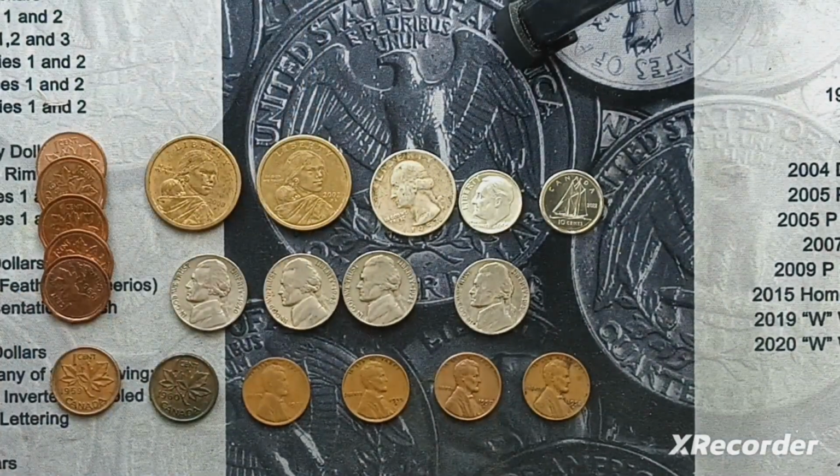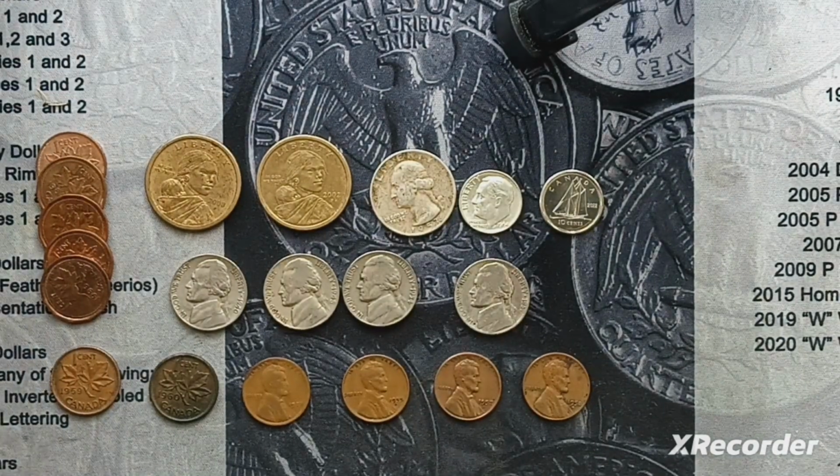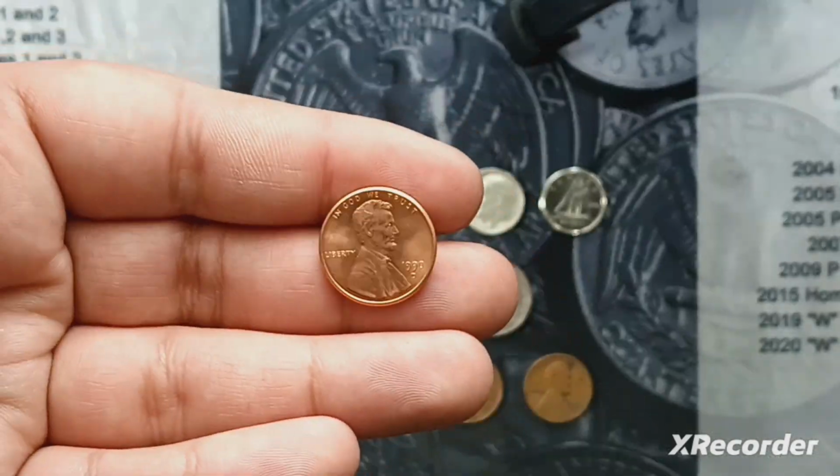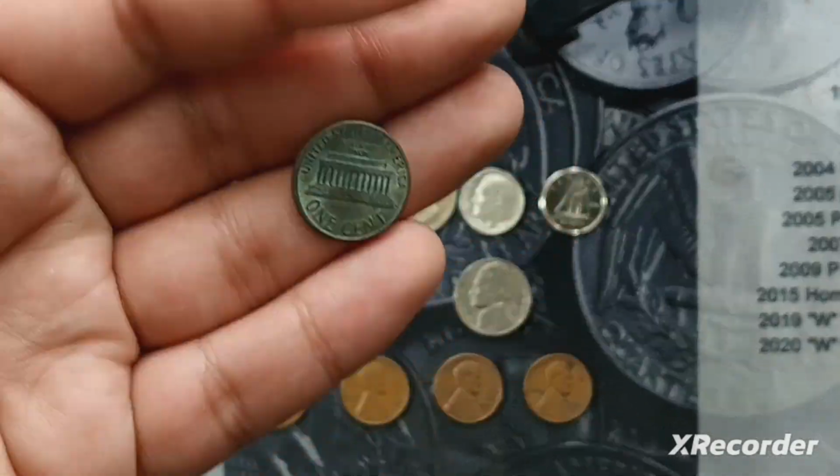So, awesome finds. And then the other thing I pulled out, a 74 San Francisco, one of those really nice 1990s out of the pennies, and then that 89 that is intriguing.